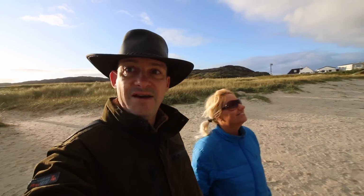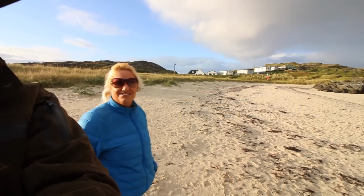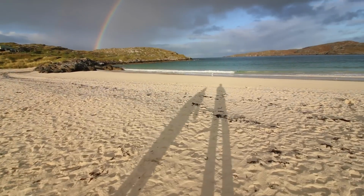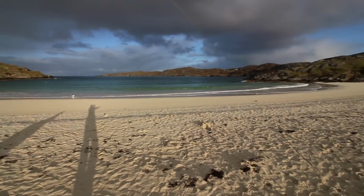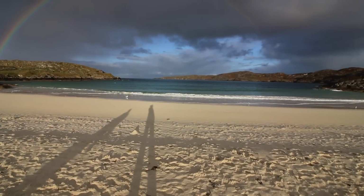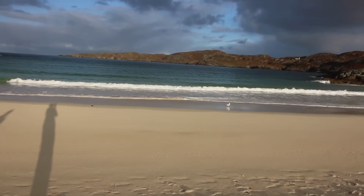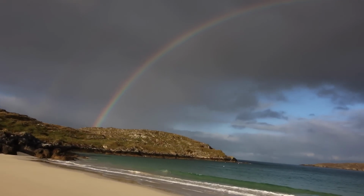A little piece of heaven on earth this is. This is lovely. A pure white beach. And a lovely rainbow. Now look at it down here. Nobody has been on this beach this morning. There isn't a single footprint down here. It is just pure virgin sand. It's gorgeous. And the sea, wow! I don't know how that's going to come up on here, but the colours of that sea, that is real green turquoise. That rainbow's getting bigger and stronger.